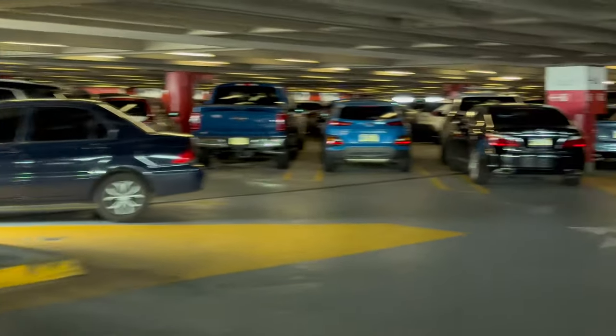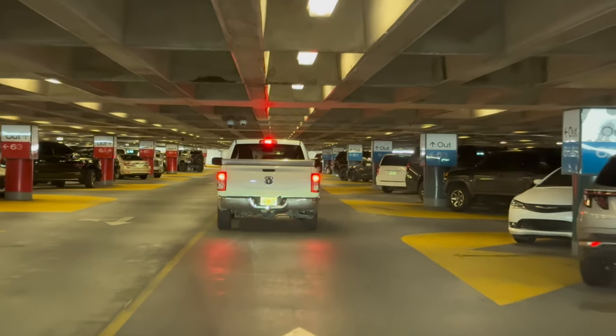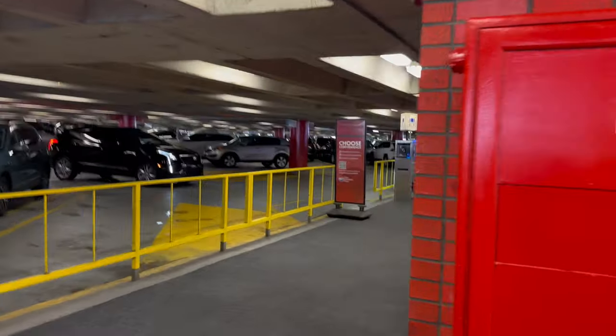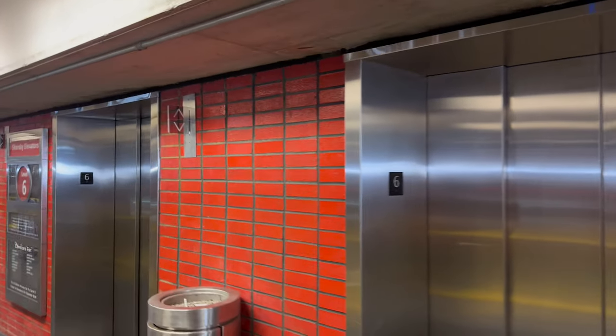As you can see, the garage is split into red and blue. Again, the color coordination is all throughout the airport. As you can see here, here are some red elevators, which will take you to the airlines on the red side.